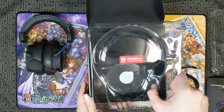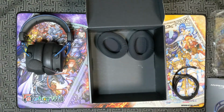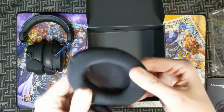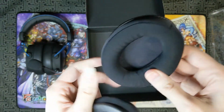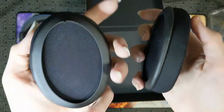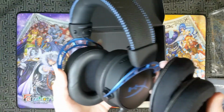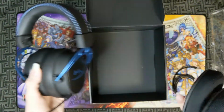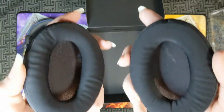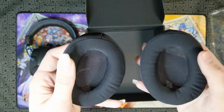So let's go down here. There's a little sticker of some sort, maybe it's a QC. So these are the cloth ones if you prefer more breathability. This is something that the original ones did not come with, but I like the ones here better because they're good at noise isolation. They're pretty impressive actually. So if you want to have a more breathable experience, and it already is, you can use this.